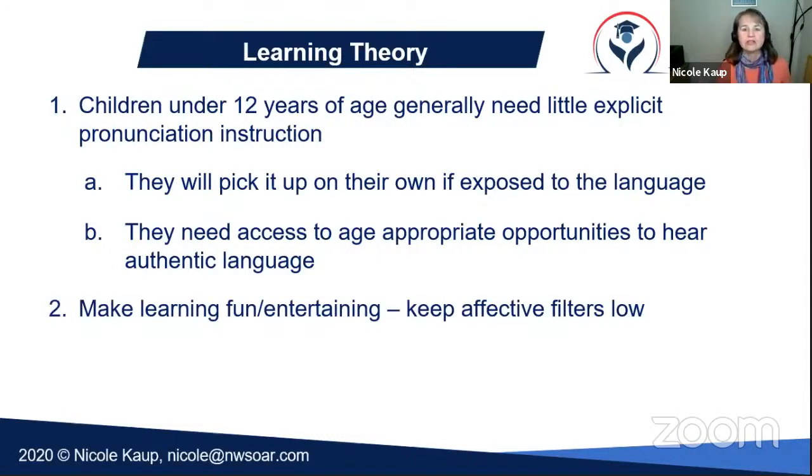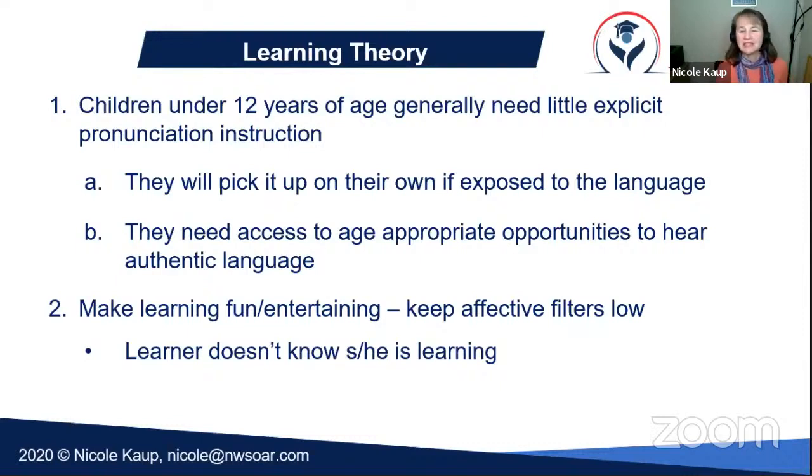So again, if you're in education, you're aware of the affective filter theory. Basically, the affective filter will either let learning in or keep it out. So we want to make sure that filter is low, people are relaxed, they're having fun, they're being entertained, they're not feeling stressed. So the learner doesn't even realize that he or she is learning. And this goes both for children, but also for adults. You want to make sure the adults are engaged and doing something relevant and enjoying themselves. And that way they're going to learn better.